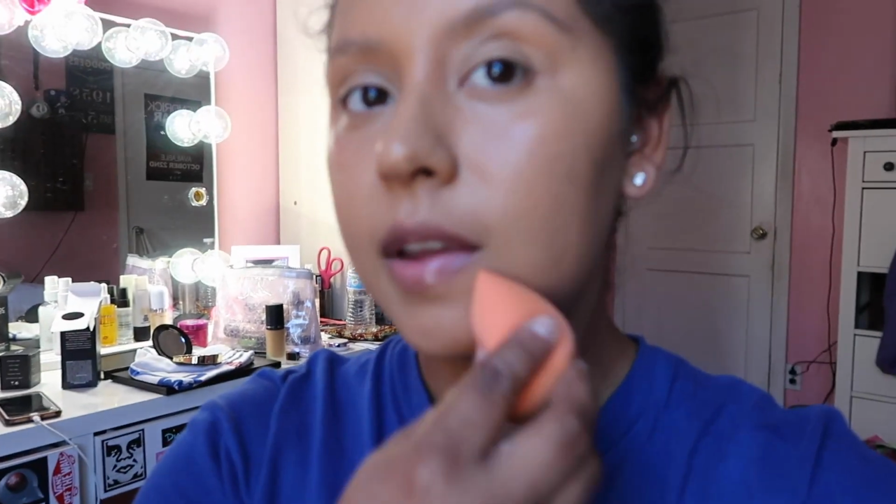Here's a close-up of what the foundation looks like. It's actually really nice coverage. I'm actually right in front of my window, and you can see it looks really good.